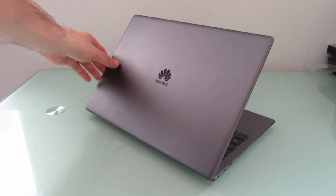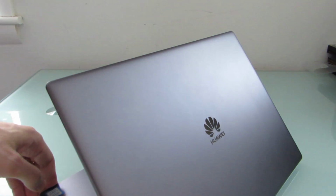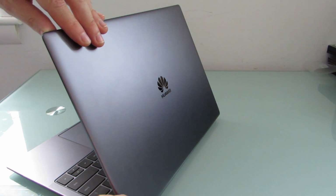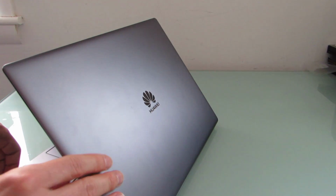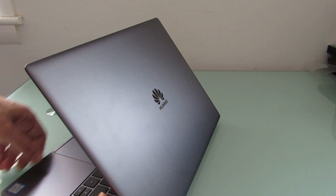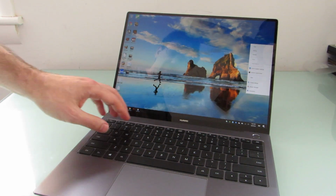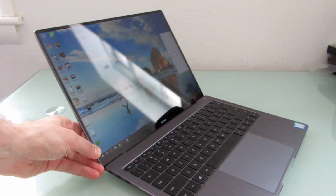The back has a sort of metal lid here. The Huawei logo is sort of a different tone, so it can look black, or I'm having a hard time picking it up here, but we get a little bit of shine there because it's got a kind of mirrored logo or mirrored surface. There we go. So it's a nice little effect, and it's not super prominent, but overall it's a pretty nice laptop that I've enjoyed testing.